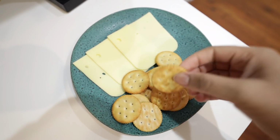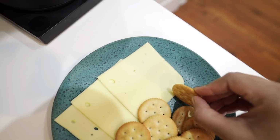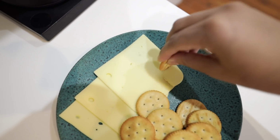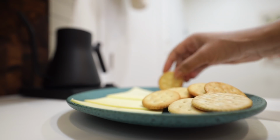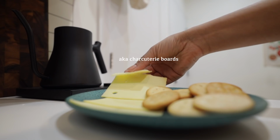Hold up. Did you guys know that the reason why crackers have this edge on them is so that you can actually cut your cheese slices for snacking? Like, it creates a serrated edge. What? If you like to create adult Lunchables, there you go.